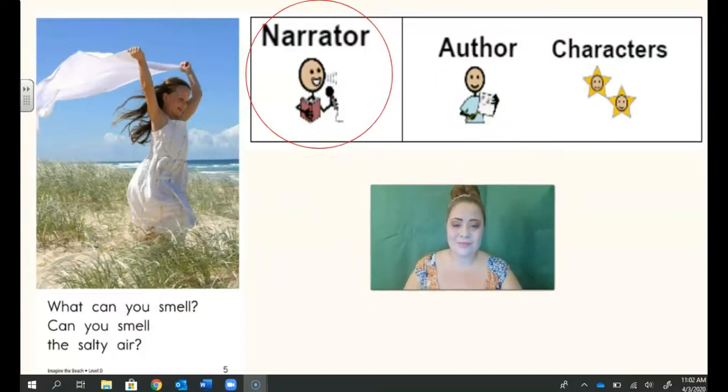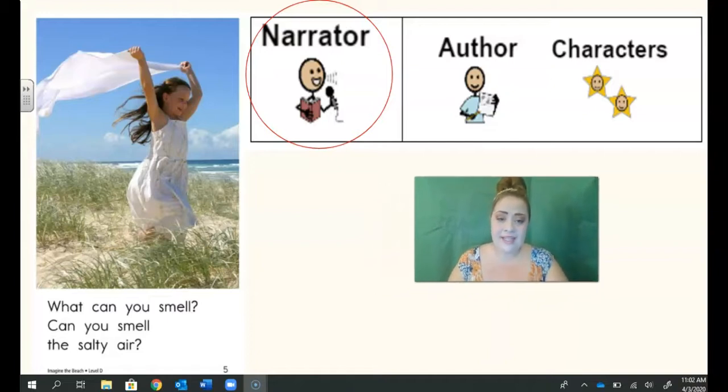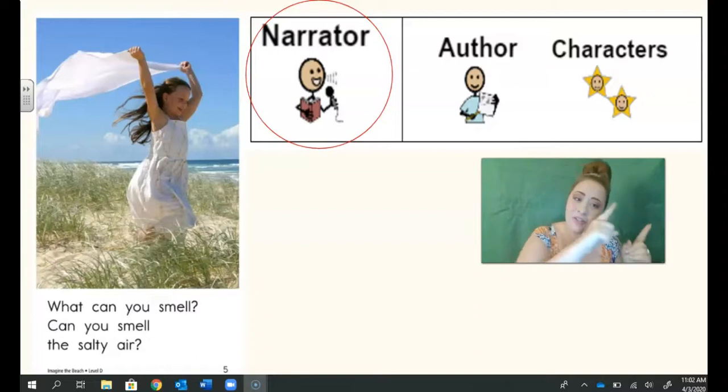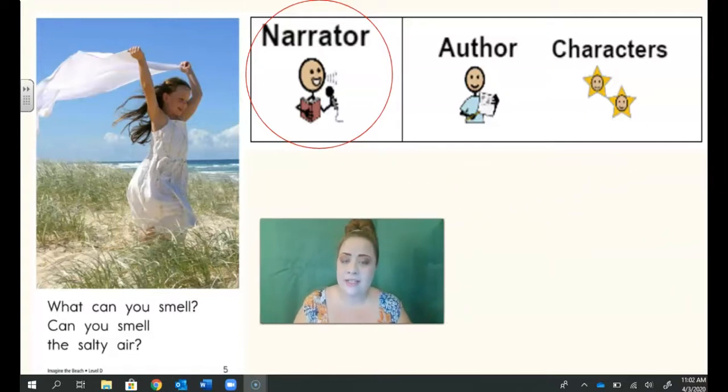Great job. Now we need to decide, who is the narrator of our story? Is it the author, or is it a character in this story who's narrating this book? We have lots of clues when we're reading to let us know who is narrating this story. Let's read this page again. What can you smell? Can you smell the salty air?